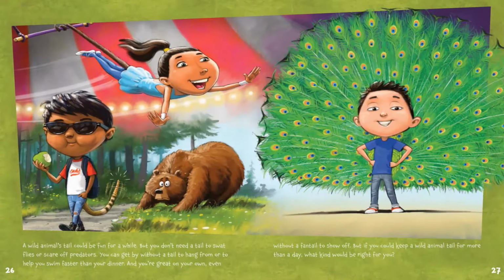A wild animal's tail could be fun for a while, but you don't need a tail to swat flies or scare off predators. You can get by without a tail to hang from or to help you swim faster than your dinner. And you're great on your own, even without a fantail to show off. But if you could keep a wild animal tail for more than a day, what kind would be right for you?